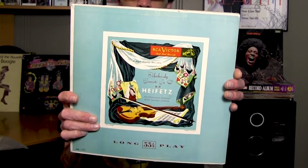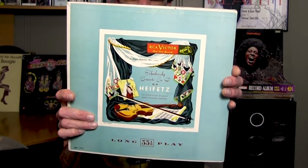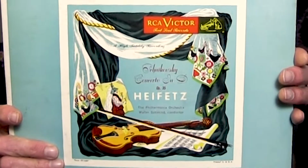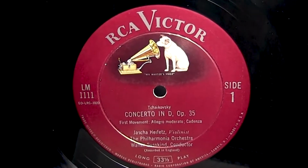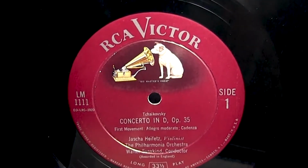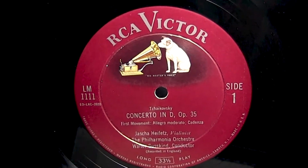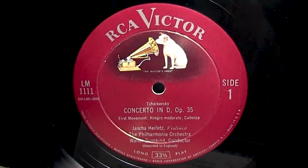LM1111, Concerto in D, Opus 35. Pretty cool picture, the violin and the portraits. And then have a look at the label. This is from 1950, an early version of the shaded dog label. Very cool, the maroon colors, and the dog is kind of shaded, right? In the shade, the shaded dog.